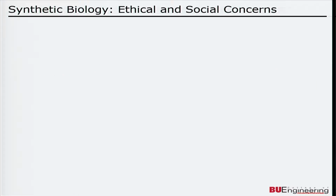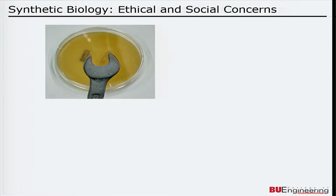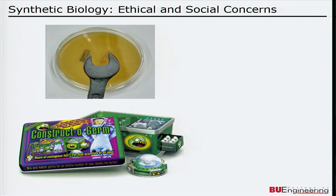Well, as you hear me talk about these engineering efforts, you can envision that society gets a little concerned. My background's not in molecular biology. I was trained as a physicist, moved into medical engineering, studied whole body dynamics. And so people like you get concerned: what are these engineers doing in molecular biology? Do they really know what they're doing? Are they going to make something that's dangerous, a Franken microbe that's going to escape from their lab?